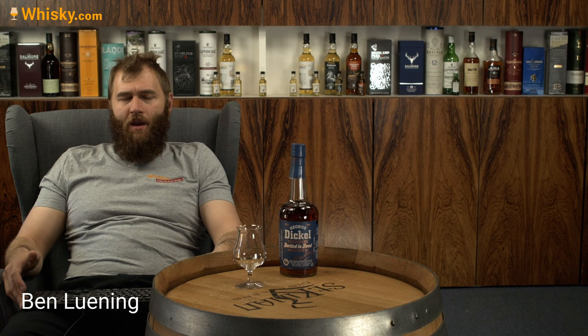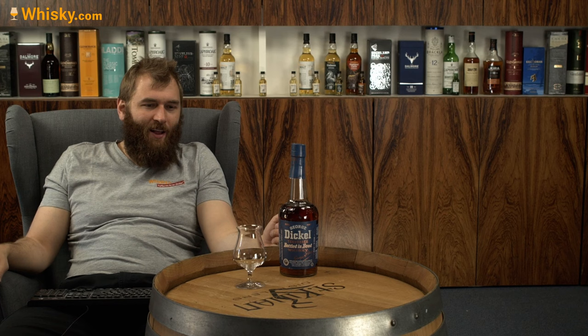And today I have a bottle on my cask that's really exciting me. It's the George Dickel bottled in bond, 13 years old. One of my favorite whiskies was the George Dickel, I think 9 year old, and the other one was special barrel or something like that. That was around 10 years old, like the oldest George Dickel there was up until now. And now we have a 13 year old expression.